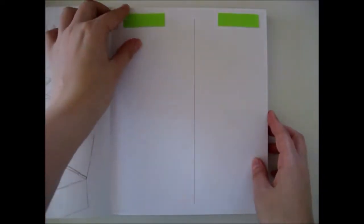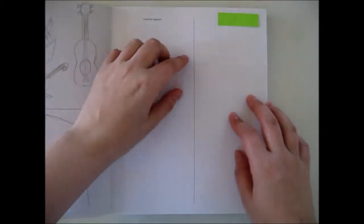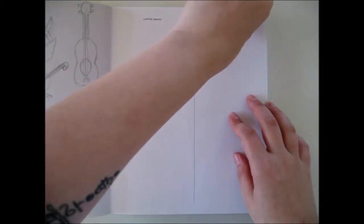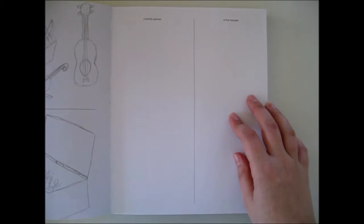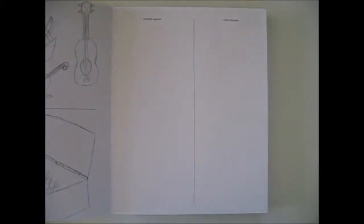Prompt number 5 of 642 things to draw. Woo! Our first prompt of the day is a bottle opener. And the second prompt is a fire escape. Great. This is gonna be a weird one. Let's just get into it.